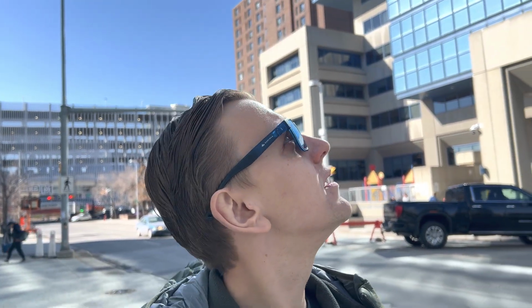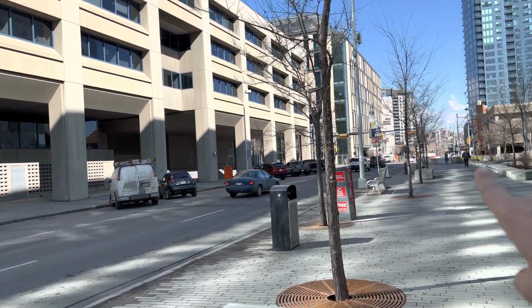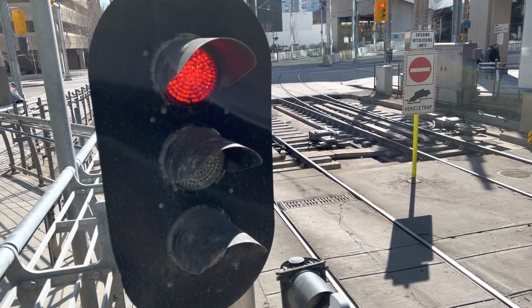Yeah, it's beautiful here. And we are going to go on a C-Train. And the C-Train is not a far distance to walk. It's actually right over there. So right over there, we are going there. Guys, check out where we are, just outside of Calgary Public Library.